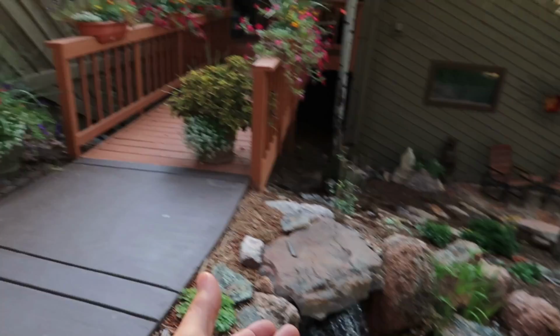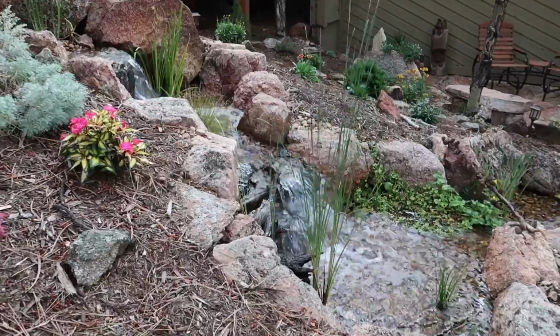How long have you lived here? 28 years. So after 26 years, why did you decide to put a waterfall here? I've wanted one for years, and life got in the way, and I just didn't have time. Actually I'm glad I never did, because what Mark did couldn't have been done any better by anybody else.